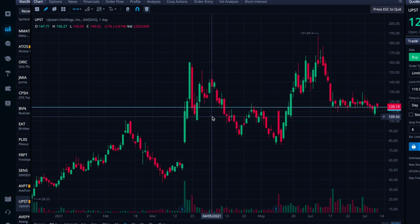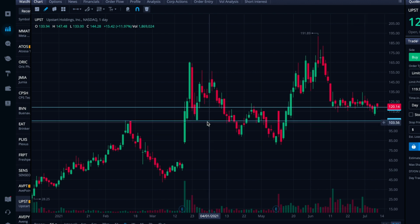If we do need additional support to the downside, the area that I would be on the lookout for is this one here around 105. You see the support here, you see resistance here, support here, and resistance over here, of course.